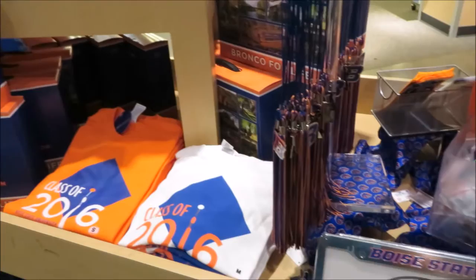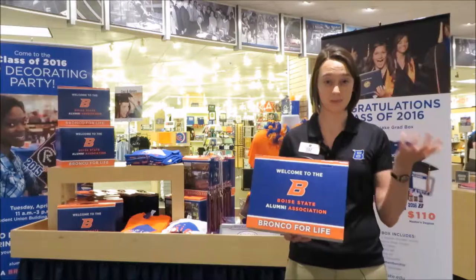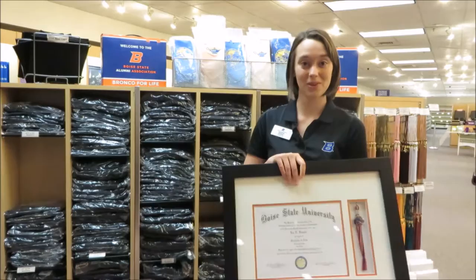If you do buy a grad box, you get $10 off your gown, on both bachelor's and master's. And if you have a master's hood as well, you can get that for $30 instead of $40, so it's a great deal. There are also coupon books in here for diploma frames. For all of you graduates, it'd be awesome so you can display your degree.